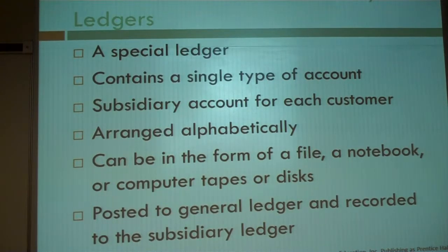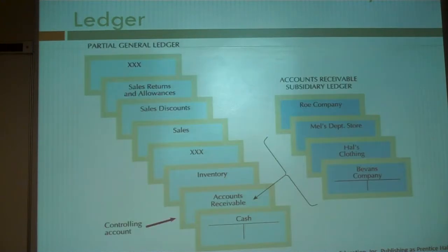It's usually arranged alphabetically. It usually has an account number, but this book does not use account numbers for subsidiary ledgers. It can be in the form of a file, a notebook, computer tapes, or discs, or USB. Posted to the general ledger and recorded to the subsidiary ledger. Have to post the transaction twice: once to the controlling account, accounts receivable, and once to the customer's account, whatever their name might be.